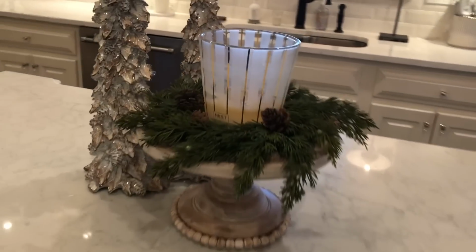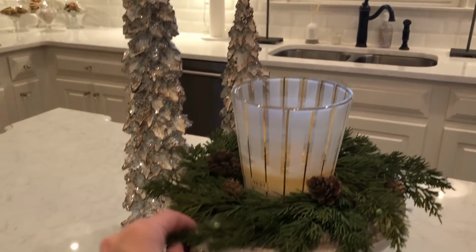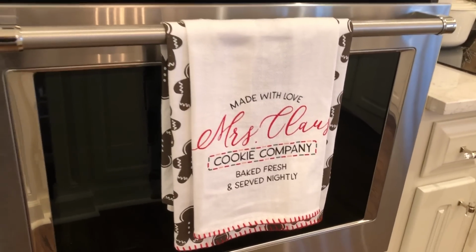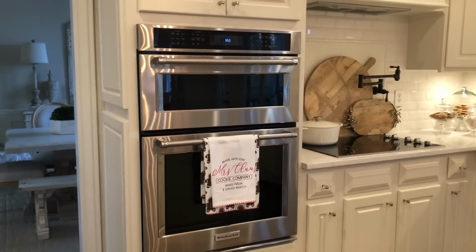And this is always the little thing that I keep a candle on, in the middle of my island, but I just put this little greenery around it and then my holiday candle. My friend just gave me that, super cute. So it's an easy way to decorate or to add a little bit of holiday something, just to change out your little dish towels.